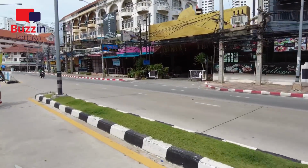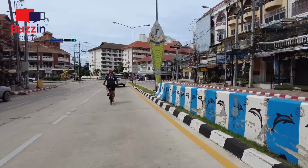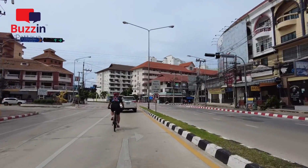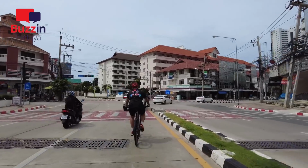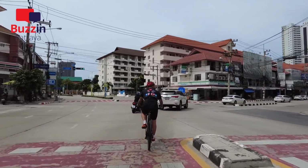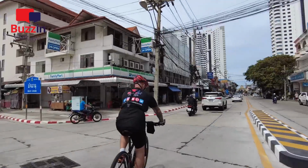All right, La Bocca on the left-hand side here. Really nice Italian restaurant. Really nice. Okay, so now as you come into this main area, hopefully you can hear me, it's not too windy.